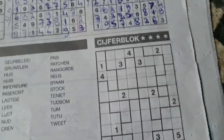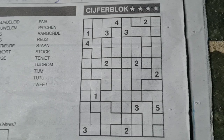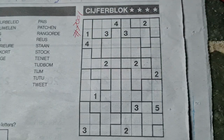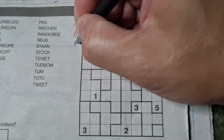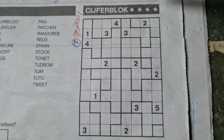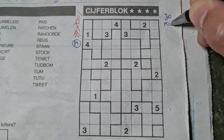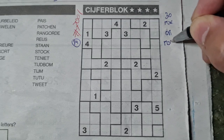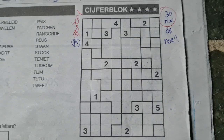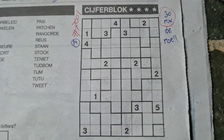Let me position the camera first. Okay, cipher block in Dutch. Yes, this one will be number 7001. Before I start, I always count up the digits. 14 printed digits should be an easy one because the hard ones always have 8, 9 or 10 printed digits. But it's indicated with 4 stars, and for a 4 stars puzzle I need 30 minutes or more to solve. That's my time limit. 30 minutes or more is really a 4 stars jigsaw Sudoku. We'll see. So let's get started.